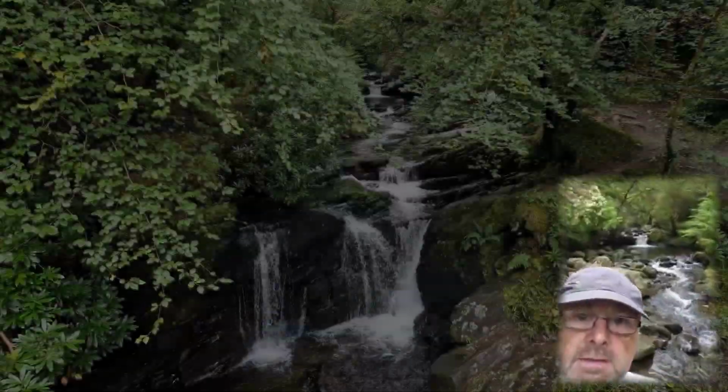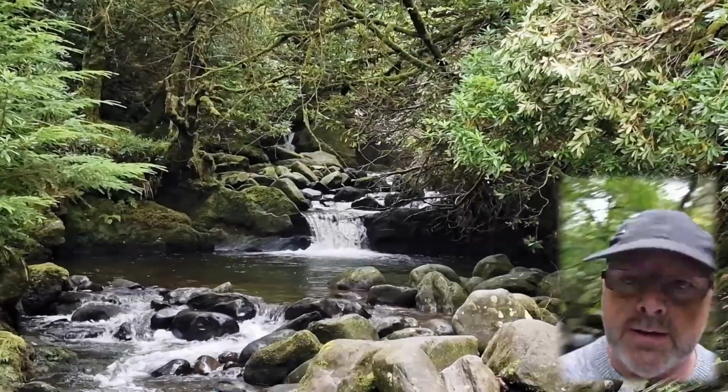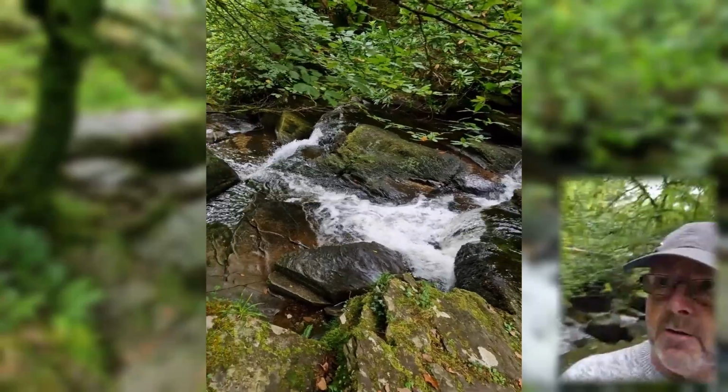Yeah, there you go, that's the start of it. We're not going to go any higher because we've got a few things to do today. We didn't really anticipate coming this high up, but we're going to start heading back down now and going for a bit of lunch.